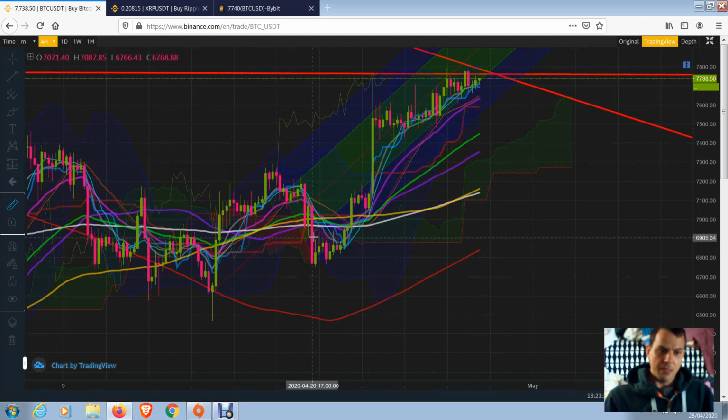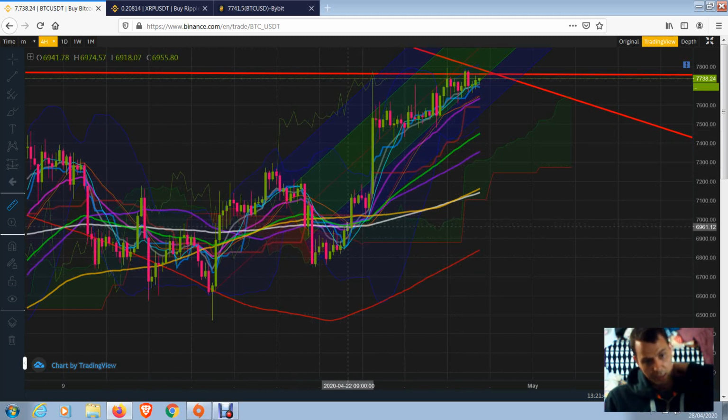But other than that, the moving averages on the 4-hourly are still quite strong. They're looking okay. They're looking not too bad. I don't dispute that this could possibly be a bull flag in many ways. It does look like it. We've got a golden cross here, still playing out that golden cross.